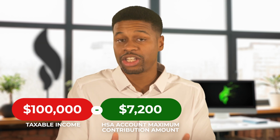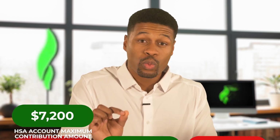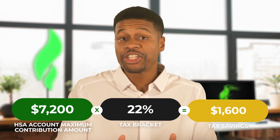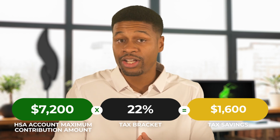So here is an example of how an HSA saves you money on your taxes. Let's say you're married and your taxable income for the year is $100,000 after taking all of the tax deductions and tax credits you could find. Well, if you establish an HSA account and contribute the maximum amount of $7,200, you would lower your taxable income to $92,800. Since you will be in the 22% tax bracket here, this means you would save about $1,600 by contributing to your HSA account in taxes.